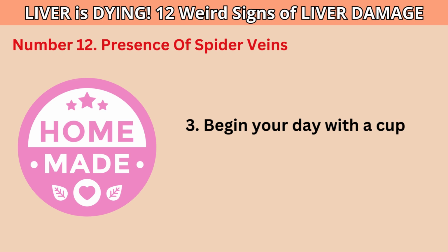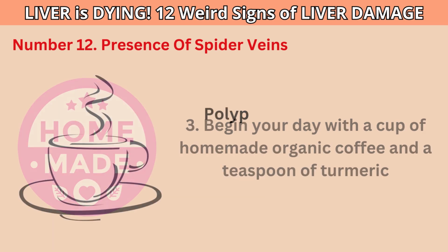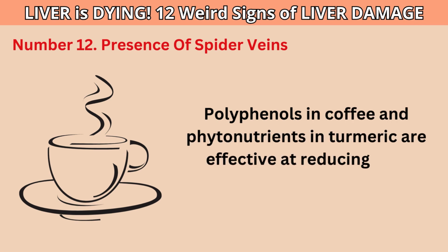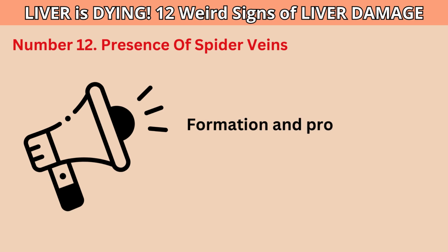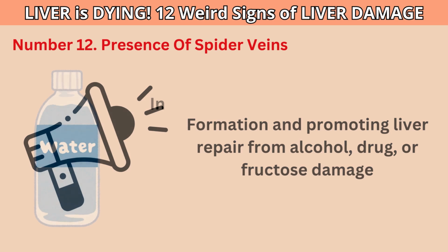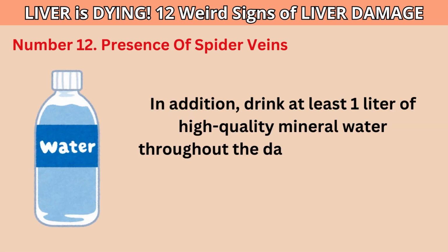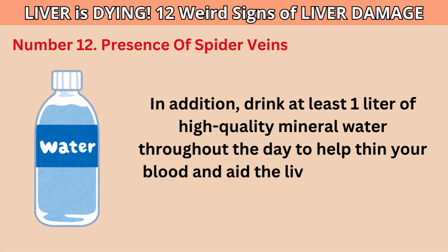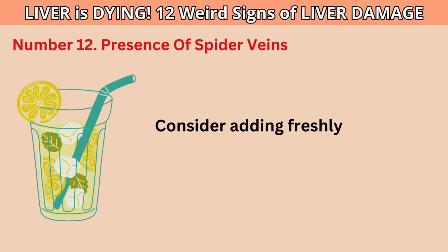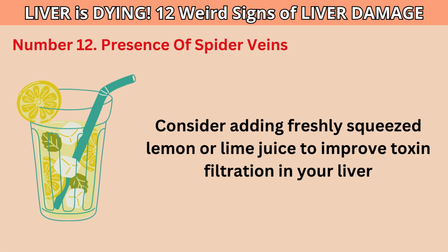3. Begin your day with a cup of homemade organic coffee and a teaspoon of turmeric. Polyphenols in coffee and phytonutrients in turmeric are effective at reducing scar tissue formation and promoting liver repair from alcohol, drug, or fructose damage. In addition, drink at least 1 liter of high-quality mineral water throughout the day to help thin your blood and aid the liver in producing bile to break down fatty deposits. Consider adding freshly squeezed lemon or lime juice to improve toxin filtration in your liver.